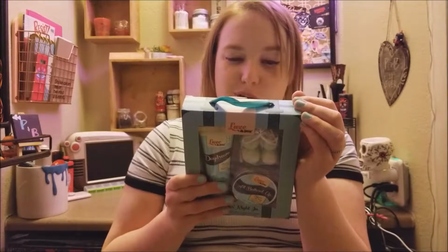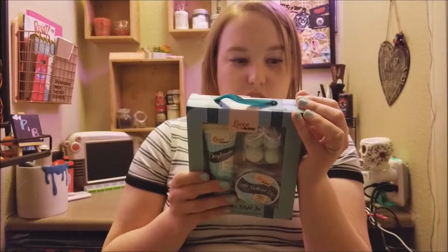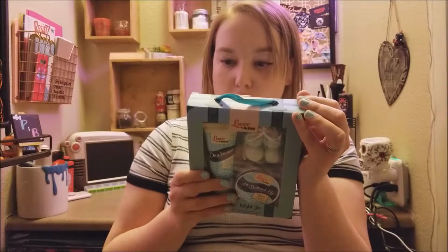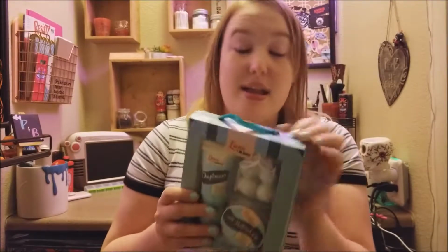Indulge in a soothing and moisturizing bath with invigorating bath bombs, or lather up with our silky and hydrating shower cream. For a finishing touch to your perfect night, apply our rich and creamy body butter, enriched with shea butter, jojoba oil, and coconut oil to keep your skin feeling soft, rejuvenated, and silky smooth.